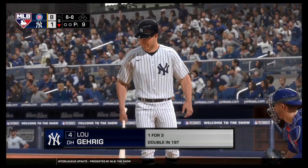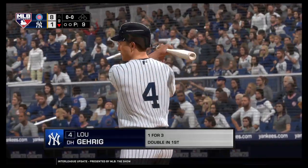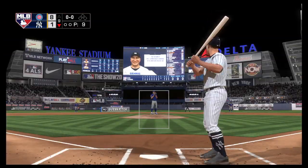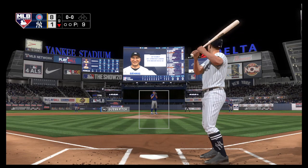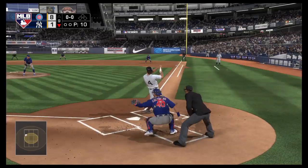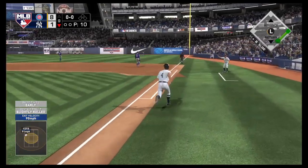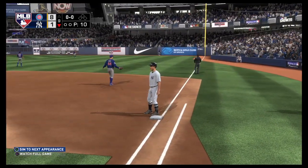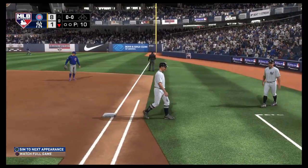Next will be the cleanup hitter, Lou Gehrig, leading off for the Yankees. He's got a hit in 3 at-bats to this point. Designated hitter, number 4. First pitch on its way. And he turns on one, sending it high and deep to right. A ball that's carrying. On the warning track, he makes the catch.